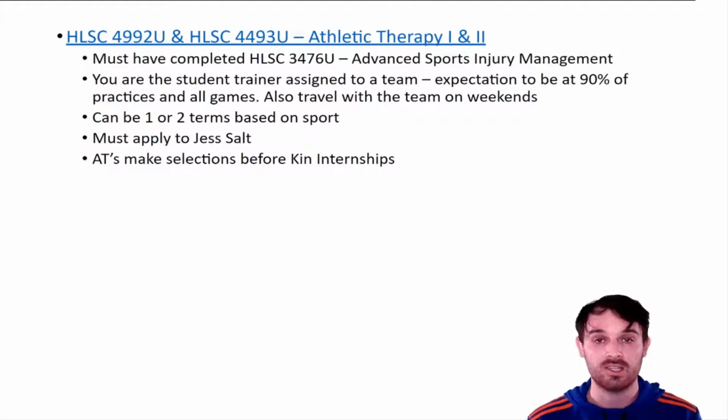So you are essentially the student trainer assigned to a team. There are head athletic trainers for the school. Then there are student trainers from Sheridan generally that are assigned to the team as well, that are athletic therapy students. But the expectation is that you're at 90% of all practices and games. So depending on which team you're with, in which term they're loaded very heavily in, this is also a large time commitment, and you're expected to travel with the team on weekends.